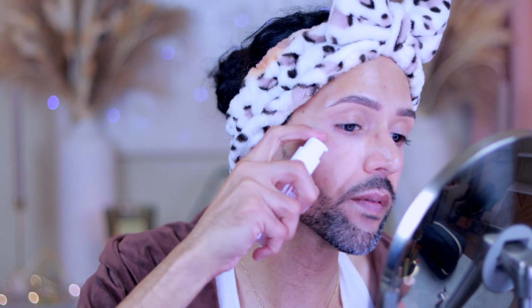Now, if you're more on the oily side, you might wanna go with the soft matte, something that's a little bit more blurring, but a little bit more conditioning on the skin, not so dry. So yeah, I'm gonna go ahead and take a little bit of these.